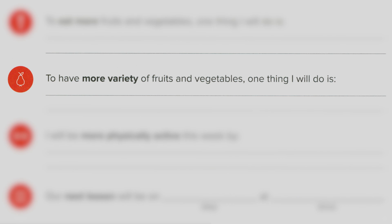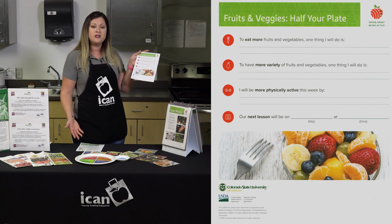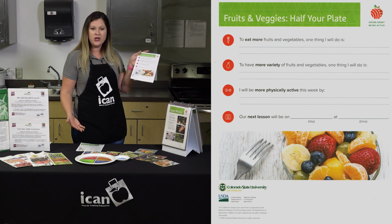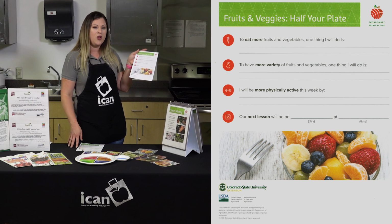The second goal is to eat more of a variety. To have more variety of fruits and vegetables, one thing I can do is remember, an easy way to include more variety of your fruits and vegetables in your meals is to choose different colors. Trying to choose at least 2 to 3 colors for each meal can help a lot.